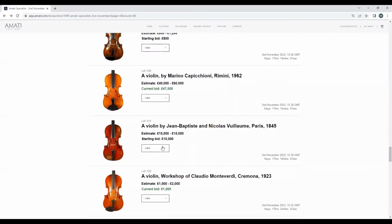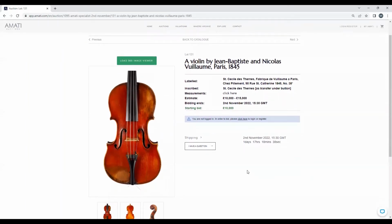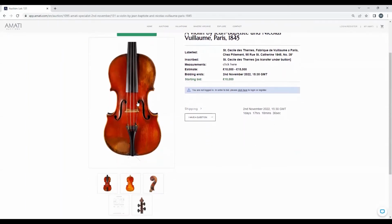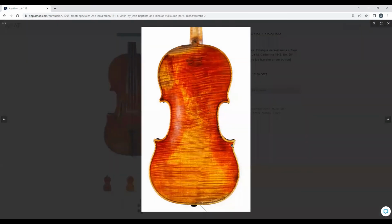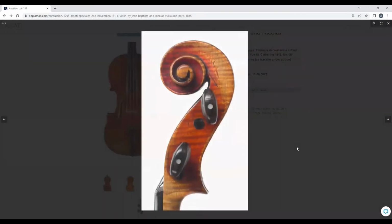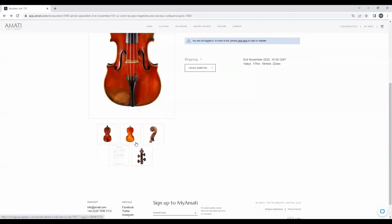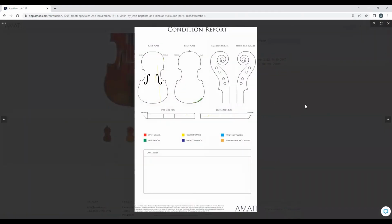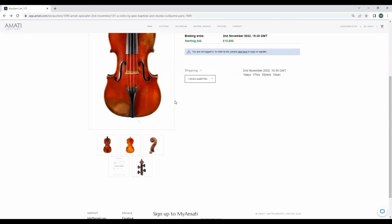Well, the one right next to it is way more up your street. A violin by Jean-Baptiste and Nicolas Vuillaume, Paris, 1845. Estimate 10 to 15, starting bids 10, no bids so far. Another one that I looked at in person. Tell me what you thought of it in person. If I'm honest, and using my kind of crude language, I thought it was a bit rough around the edges and nowhere near as refined as the kind of Vuillaumes that we normally see.